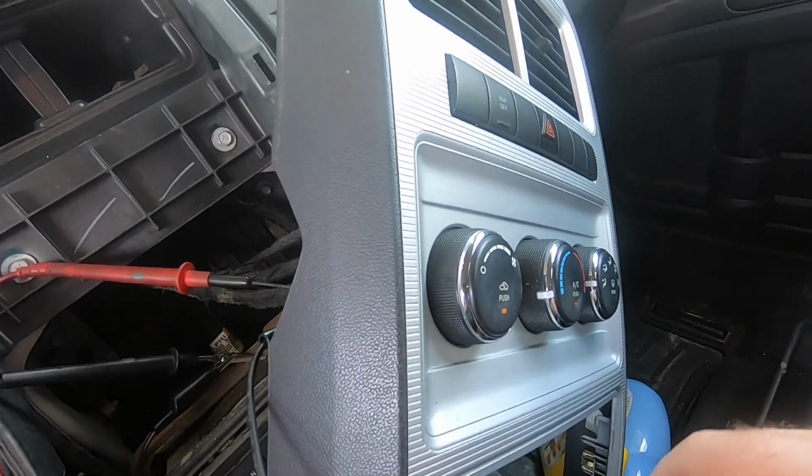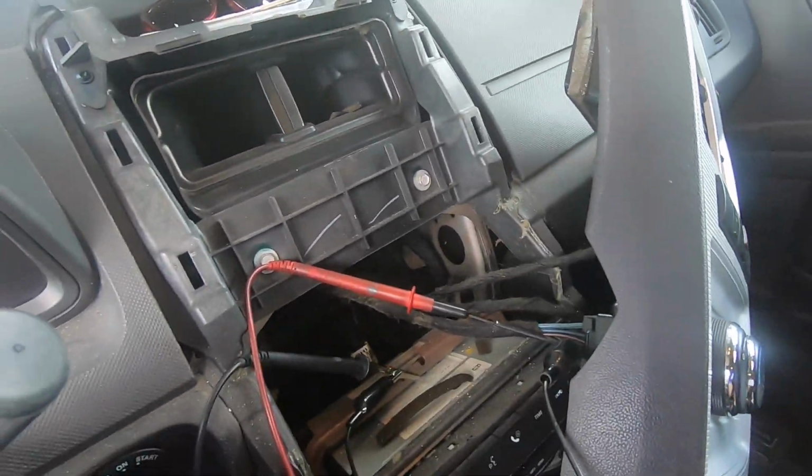So we got a bad control panel. When you look on Identifix, it's the number one cause of no blower in this vehicle. The lady came in with this Dodge Journey, upset that another shop told her she needed a computer. It's not really a computer, it's a control panel. But they may have called it a control module or an HVAC module. It's just a control panel.